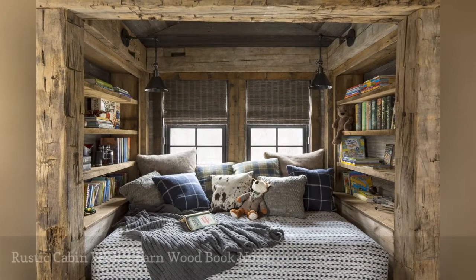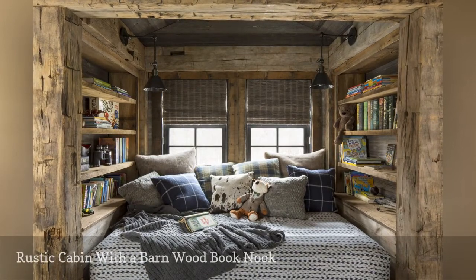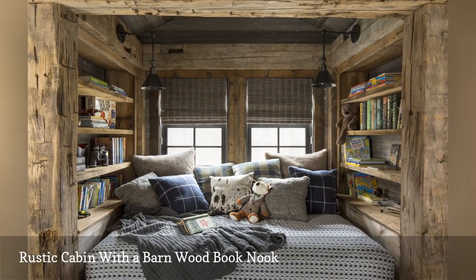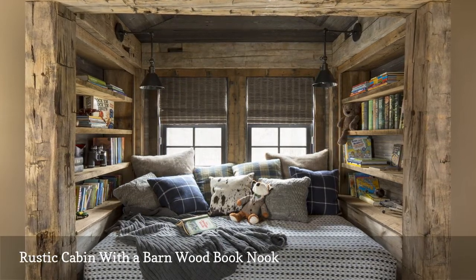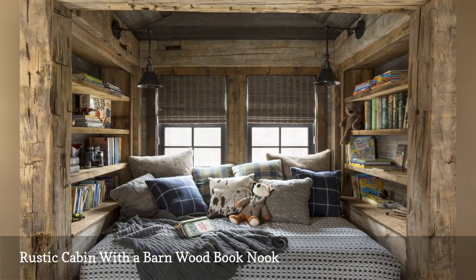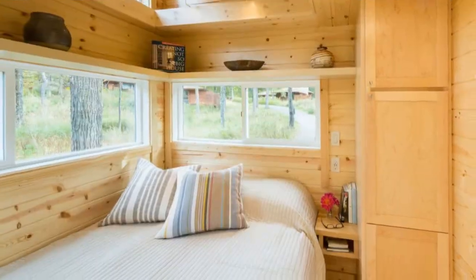Martha O'Hara Interiors based in Minneapolis, Minnesota remodeled this charming country retreat. Here weathered barn wood carves out a nook for a small bed in a child's bedroom. Matching vintage task lights in black lend to the rustic appeal.